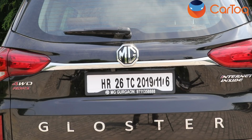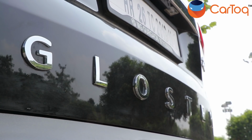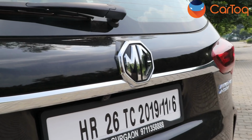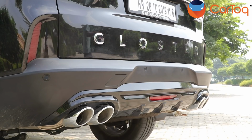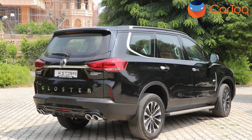At the rear, the first thing that you will notice is the MG Gloster moniker, which runs across the tailgate. It also gets additional logos of ADAS and internet inside. The wraparound tail lamps are huge in size and are all LED. You will also notice 4 exhaust tips coming out of the rear, but in reality it is only 2 exhaust pipes.